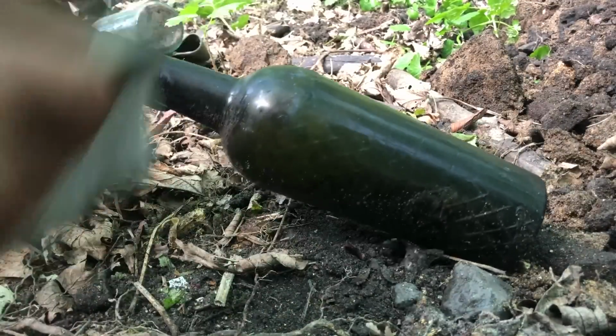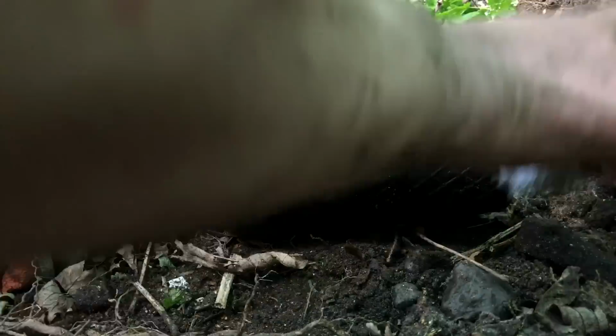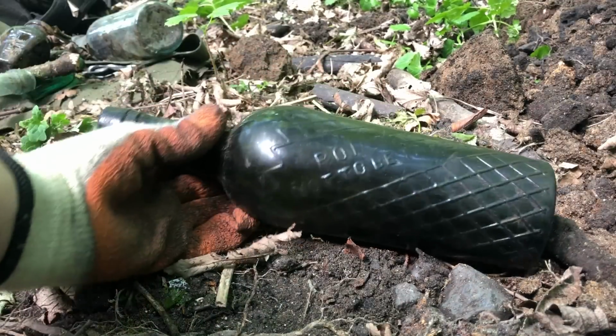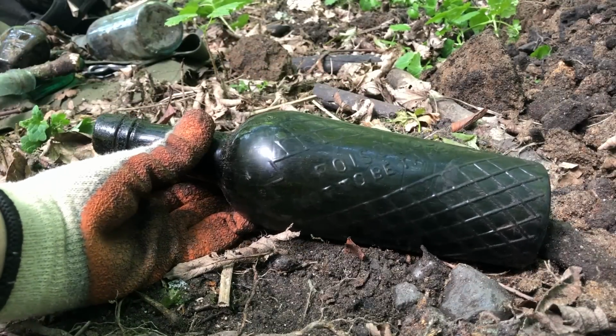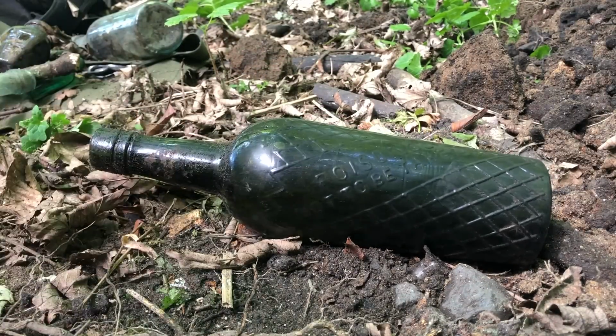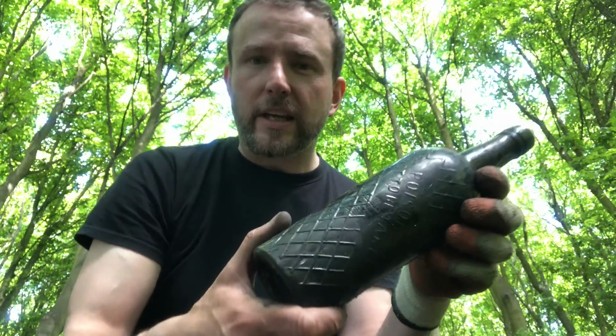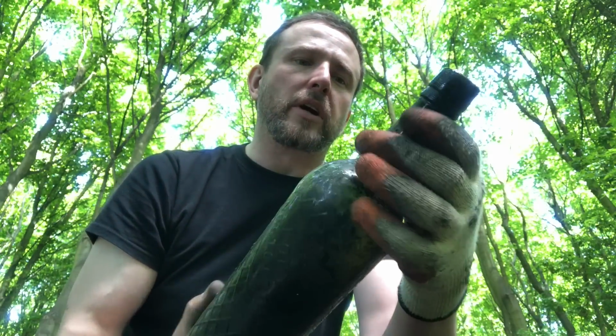Look at that. That is an absolute belter. Absolute belter. So pleased with this. So cool. Poisonous, not to be taken. And it's local. Nice. Green, beautiful poison bottle. Oh man, that is really, really worth all the effort so far. I'm really pleased with that. I've never had one of these.